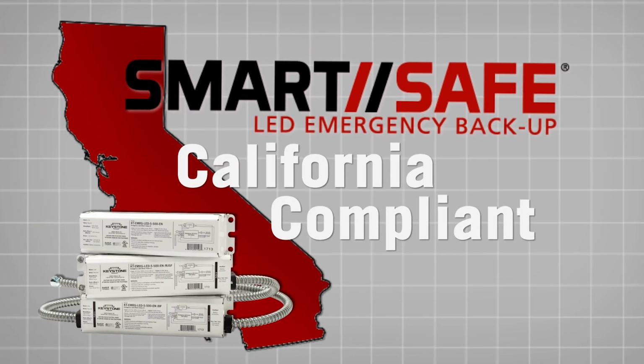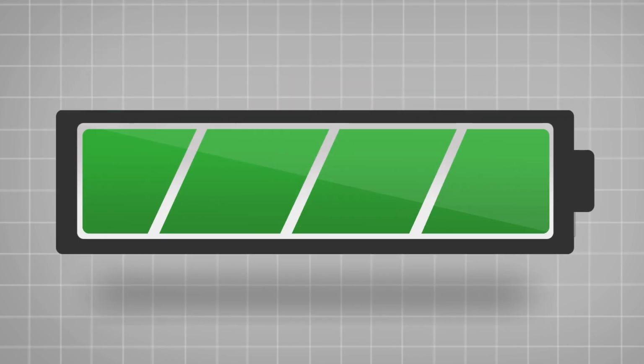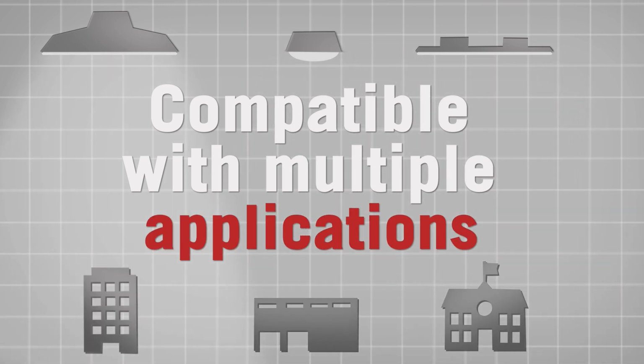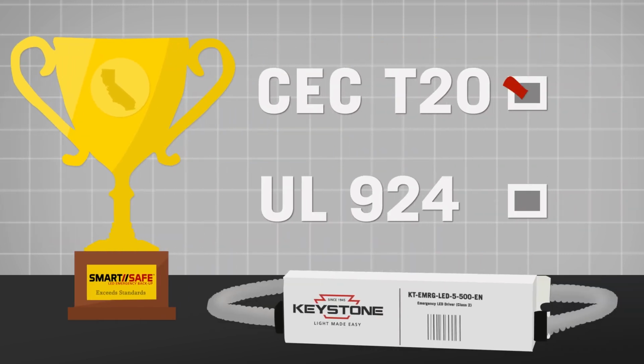Keystone SmartSafe California compliant emergency backup provides 90 minutes of reliable emergency backup using lithium-based battery technology and works with multiple fixture types in multiple applications. Keystone SmartSafe California compliant line meets the state's highest standards and has been evaluated to meet CEC Title 20 efficiency requirements and UL 924 requirements.